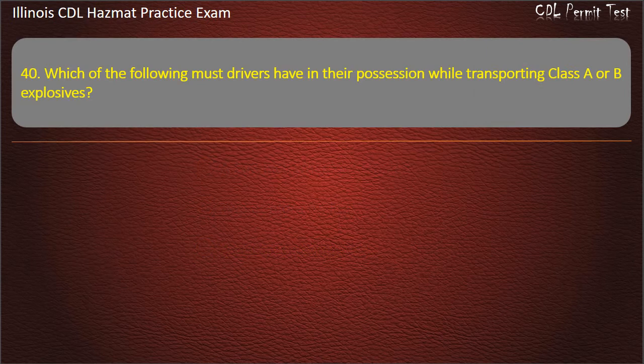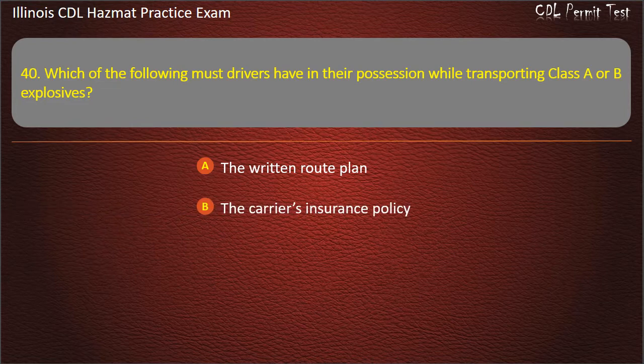Question 40. Which of the following must drivers have in their possession while transporting Class A or B explosives? The written route plan, the carrier's insurance policy, both of the above. Answer. The written route plan.